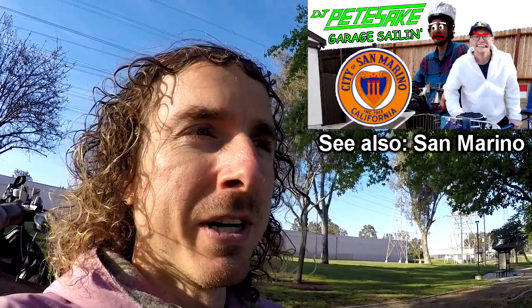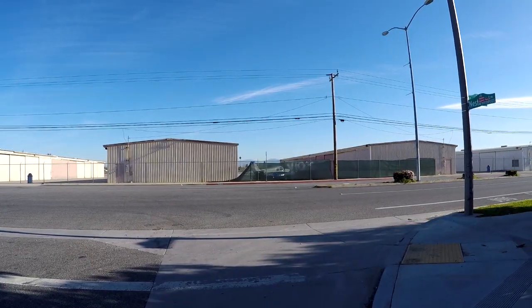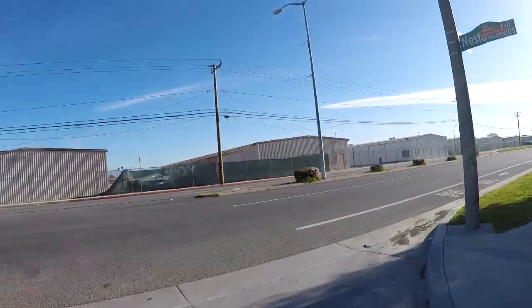But I think this might be a waste of time because cities that have garage sale permit requirements are generally not good garage selling territory. But we'll find out. Fortunately, I was proven wrong and there were soon garage sales to be found. Okay, we're back on Alondra. There's the airport. Oh, there's a bike lane. Nice.